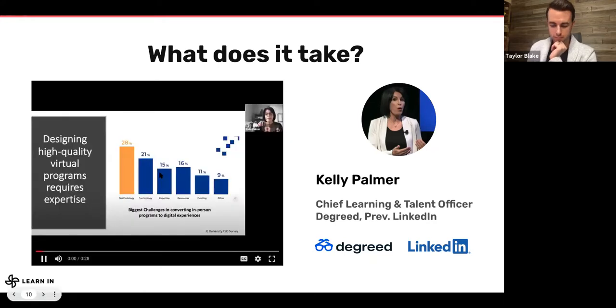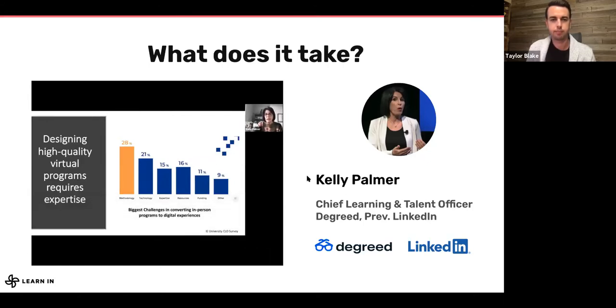It takes some expertise to actually build a program like this. But this slide shows some interesting data, and that is that the biggest challenges in converting in-person programs to digital experiences are that it's not the same thing, right? There's a completely different methodology. It takes a methodology, it takes some technology, and it takes expertise that maybe people in learning organizations don't have today.